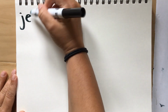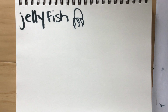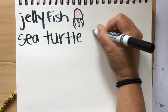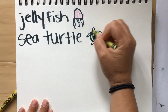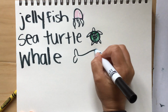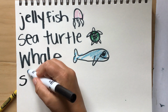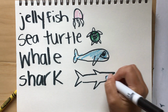You could see a jellyfish. Okay, what else might you see? You might see a sea turtle. Okay, we might see a sea turtle. You might see a whale. Okay. We could see a, what else? Shark.